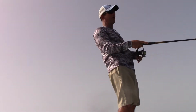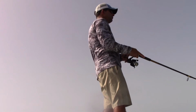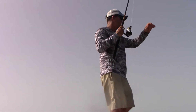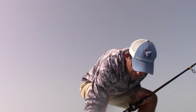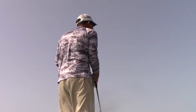Little known fact, trout is a type of drum. Whoop. Trout number 2. Barely hooked. Okay, let's see if we can't get some more. We found the trout. And anytime you found the trout, you're in a good situation.